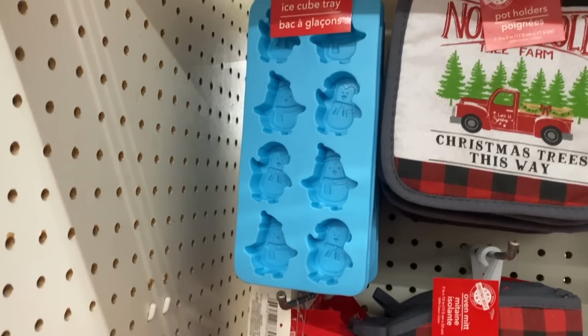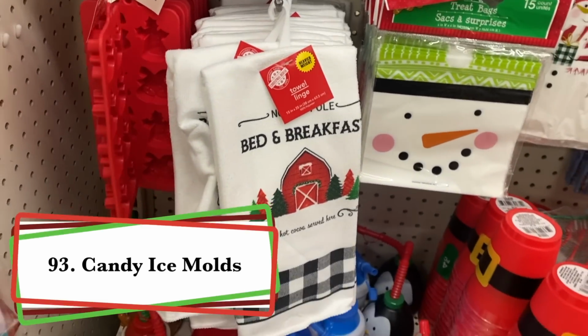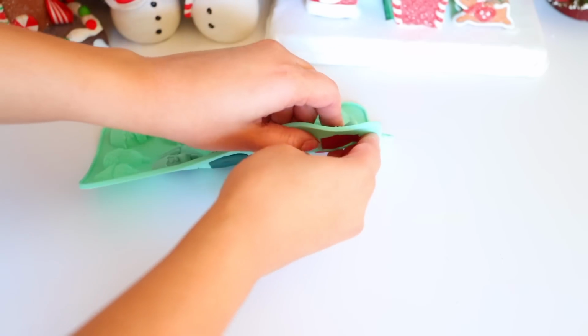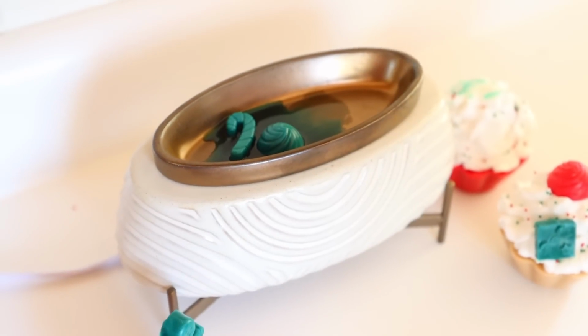Dollar Tree has silicone ice molds, a bunch of different ones. My favorite one is the candy one. It has a candy cane shape and then just a regular candy. You can use this for crafting instead of just for ice. If you want to make some wax melts, you can do that. Melt down some wax from Dollar Tree, pour it inside of a silicone mold, wait for it to harden, pop it out, and then just put it on top of a wax warmer.